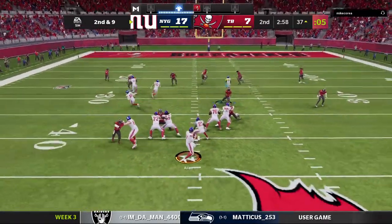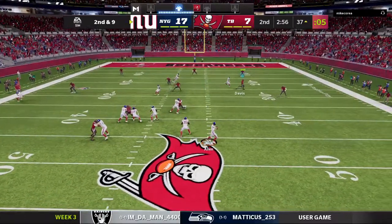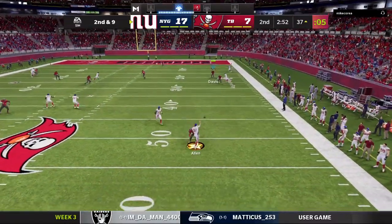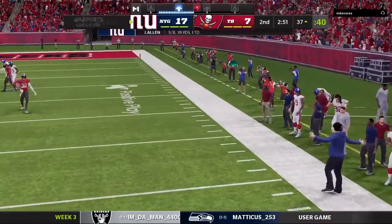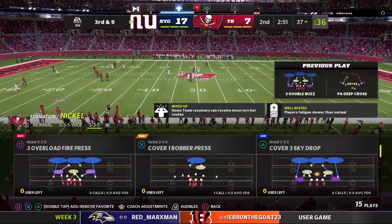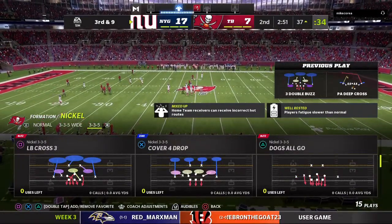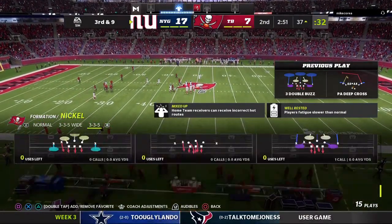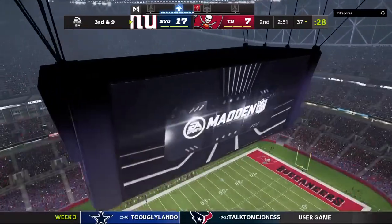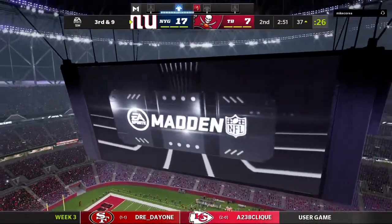So they fake the handoff. Now Allen. Well, that'll be incomplete. Well, he took a shot as he let that go. And it's going to bring up a 3rd down. Well, to me, there was no question about the intent there, and I think he was a little fortunate that the penalty flag didn't come out for grounding. But he'll get away with it and get another shot on 3rd down.